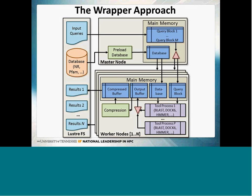So this is our wrapper architecture, where you can see there's one main process which acts as a master node and which is in charge of moving data from the file system to local memory on that node. It also loads the databases and the input query onto the node. And then the master is responsible for distributing work to all the workers, a master-worker kind of approach. And all workers work on various applications.